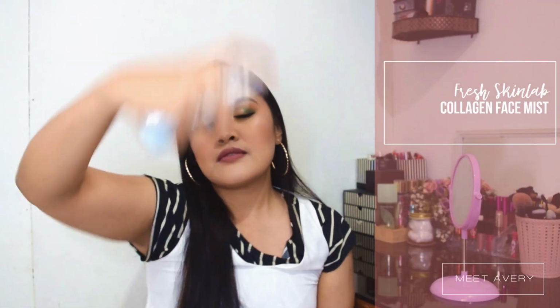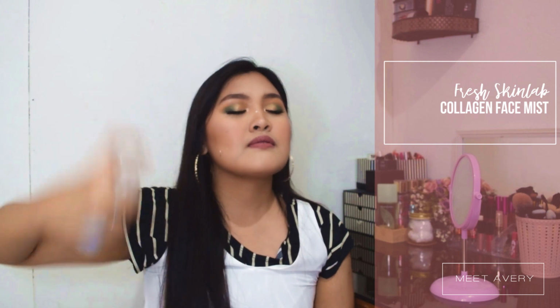Our last step is to melt everything together. Since hindi na tayo naglagay ng liquid foundation, the next step is to melt all the powders down, especially if dry skin kayo. It would be better for you to use setting spray, but for me, I always use face mist, and this is from Fresh Skin Lab, yung collagen face mist nila. Great setting spray or face mist, hindi mo na kailangan magpapaypay masyado kasi this one, hindi fine yung mist nito, but I really love the formula. Now you have transformed your everyday makeup look into a glamorous Christmas party look.